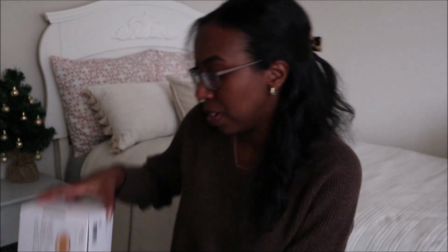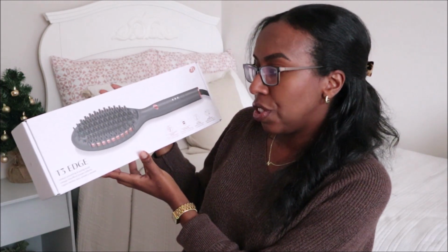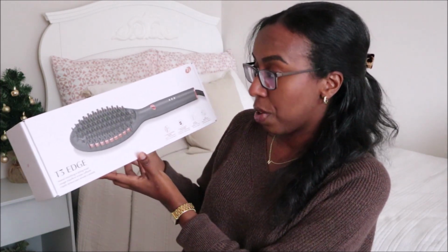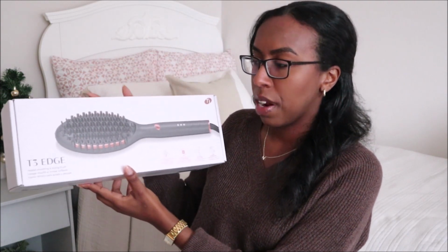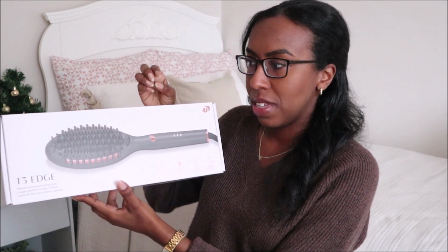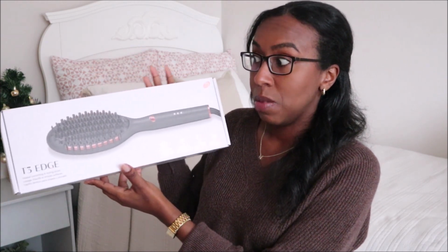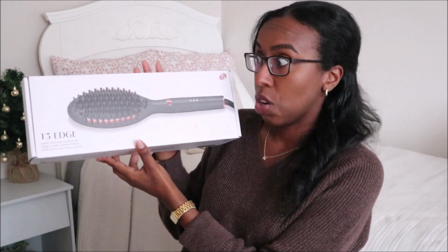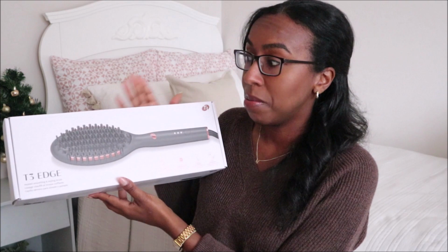And then the next item, stay tuned for a video featuring this, because this has worked out amazing for me. This is a T3 Edge, and it's just a heated smoothing and styling brush. I actually tried a straightening brush from another brand, Conair, but the only thing that I didn't like was that the little bristles were starting to come out. So I like that this seems a lot more sturdy, and overall it's just a really great brush. If you're looking for any hair tools, I would definitely recommend checking out T3, because they have a lot of great options, the quality is amazing, and they're very aesthetically pleasing as well.